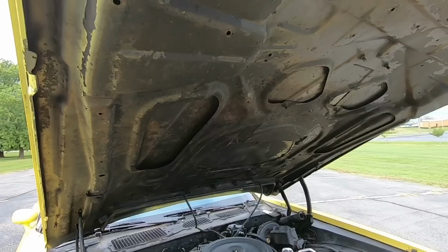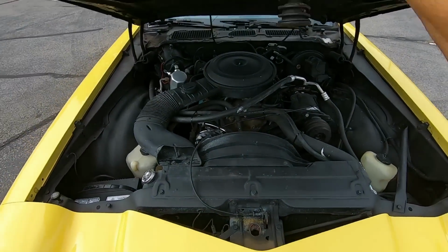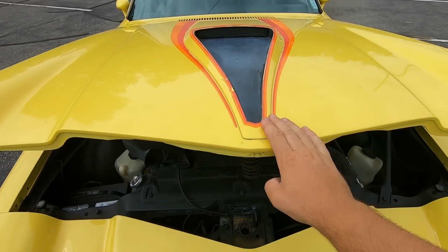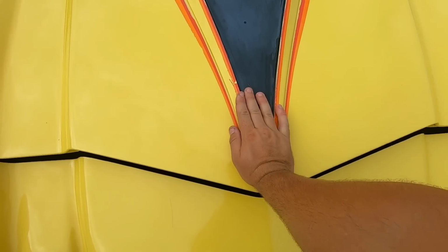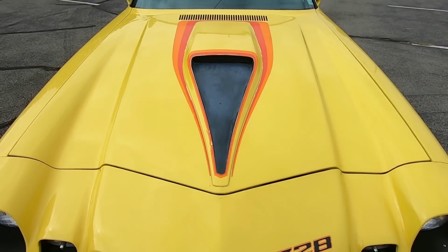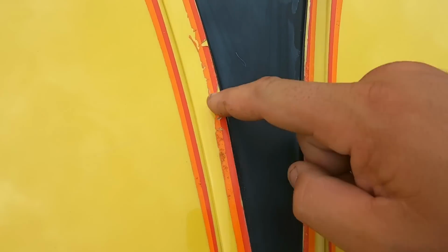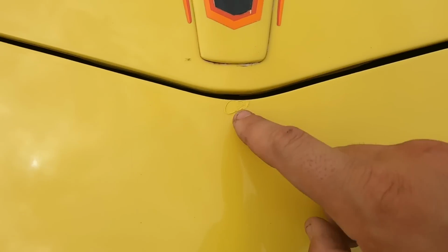Looks pretty good up under the hood here. We'll go ahead and shut it down. Comes down pretty easy. It locks pretty good. Now that the hood's down, I can see more imperfections. This is pretty faded here, and the stripes got little cracks all in them. And there's a touch-up spot right there on the nose.